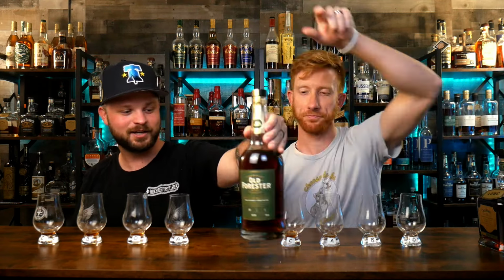All right, so what do you think C is? I think it's the Old Overholt. I think C is the Old Overholt as well. So let's take a look at the Old Overholt and see. It is not. No way. It is not. Is it the Thomas H. Handy? It is not. What? I'm already shocked. Is it the Old Forester? It is. Wow. So interesting. Old Forester comes in 4th place for both of us. Stunning development.